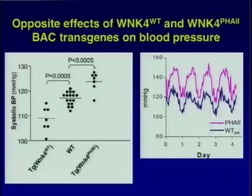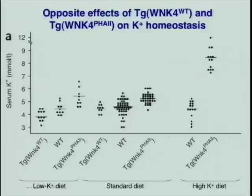Maria Laliotti made these BAC transgenic mice. The gene is expressed under its endogenous physiologic promoter. The mice with an additional copy of wild-type Wnt4 have lower blood pressure than their wild-type littermates. Mice with the PHA2 mutation have elevated blood pressure, and this is a pair of mice with the different copies of the gene that were pair-raised, showing the differences in blood pressure. The effects on potassium are equally dramatic.